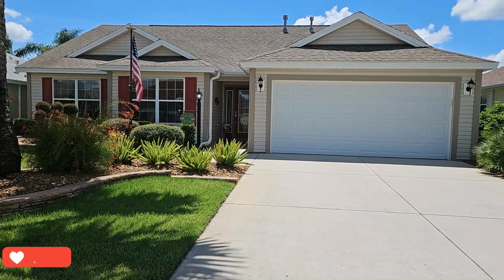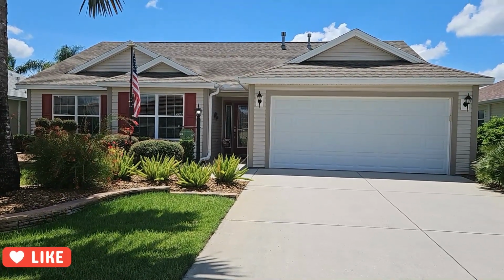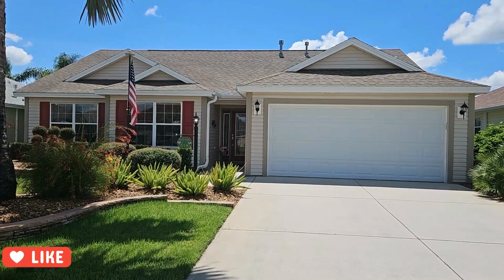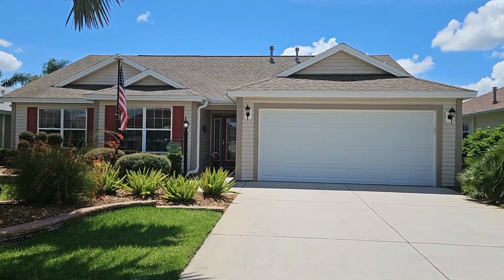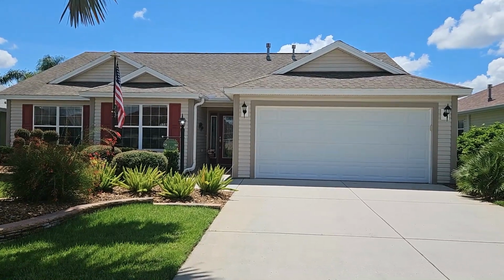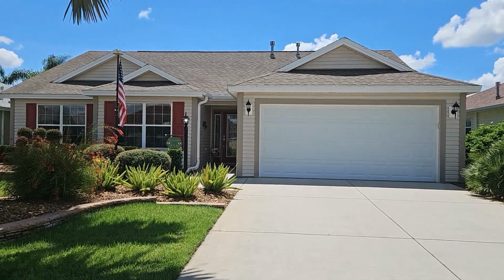Today's a special open house video. This is a for sale by owner located here in the Village of Mallory Square in the Villages, Florida. The list price of this home is $430,000. It is a 3-bedroom and 2-bathroom wood-framed home.